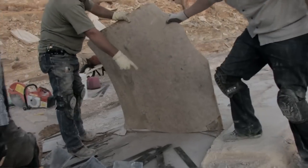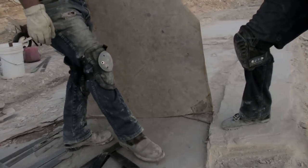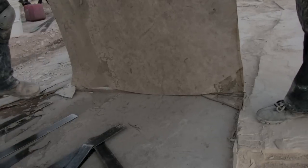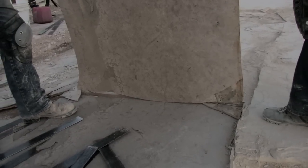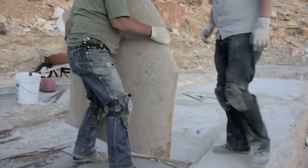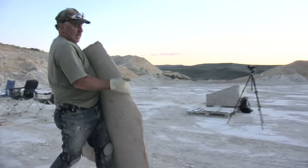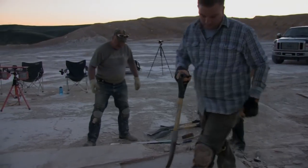There's one. We got one. Right there, nice one. There's a little one and there's a big one. But now, we're not gonna see it until the sun goes down and we turn the generator on, get some lights on. We're gonna set this out and then check it later with the lights. Let's do it again.